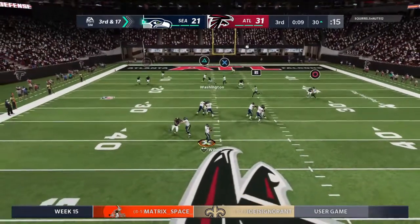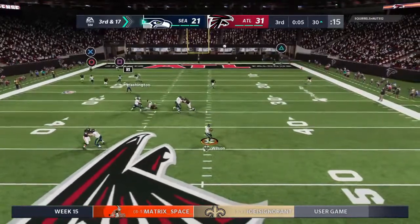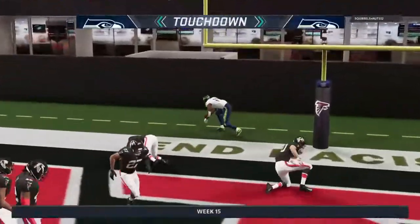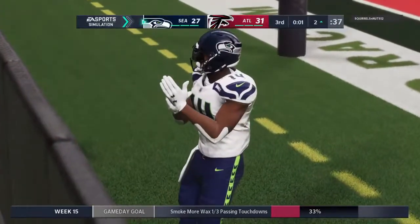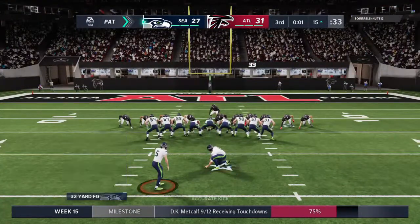Third and long. It's Wilson. Going for Metcalf on the deep ball. End zone caught. Touchdown, Seattle. DK Metcalf. His 9th touchdown of the season. And the Seahawks have made this a one-score game.